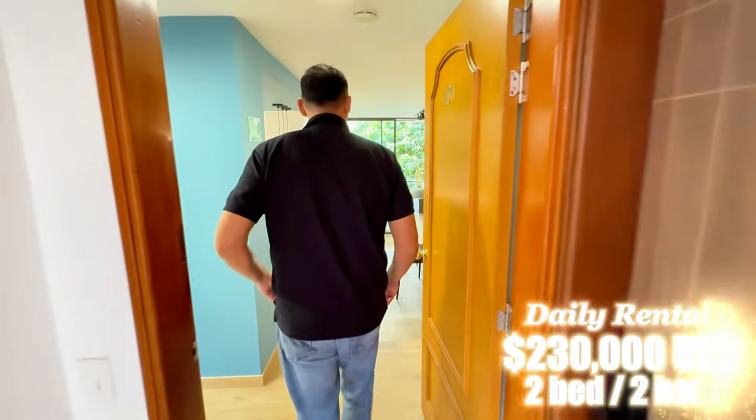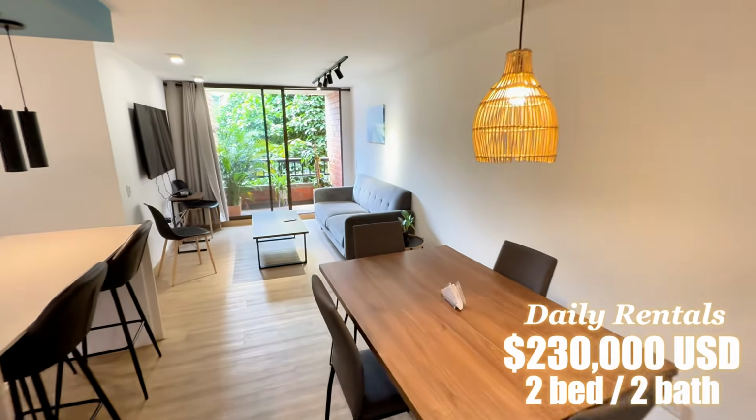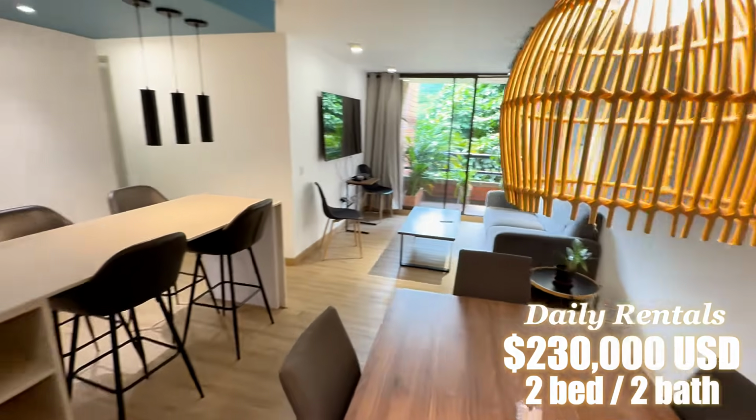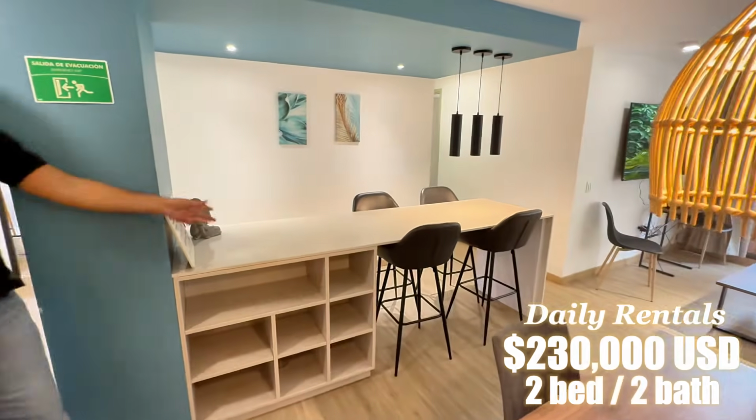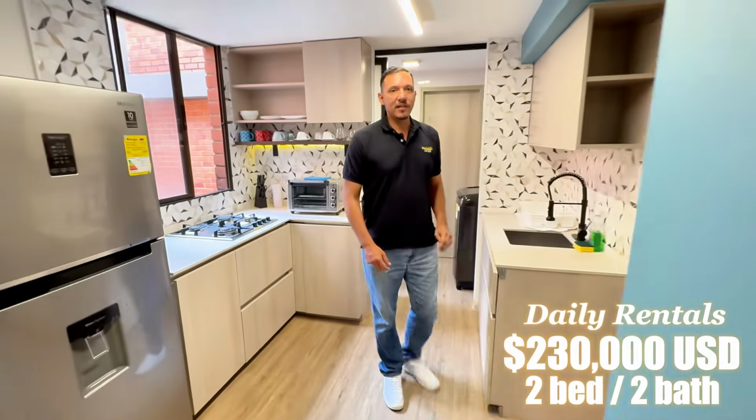All right, we're here at the most expensive apartment on the list. It is right here about 1 block away from Provenza. This building is also zoned for daily rentals. All right, the first thing that you notice when you walk into this apartment is it's got a semi-open floor plan. You've got the living area, dining area, and this American bar. They call it an American bar when you've got bar stools next to the kitchen here.